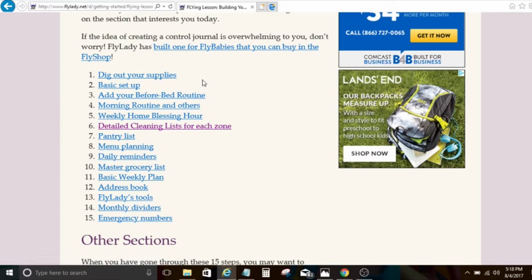Okay, so here are the 15 steps to building your control journal. One of the things I really like is this detailed cleaning list. Those that have seen some of my other videos saw that I basically took these items here and I cut them up and put them in a rectangular container, and I just pull out a task to do. And that's how I kind of do my detailed cleaning.